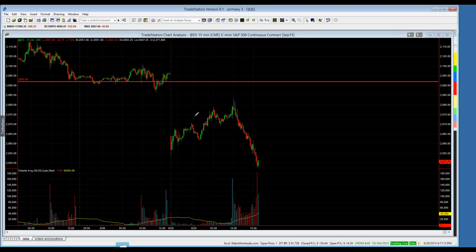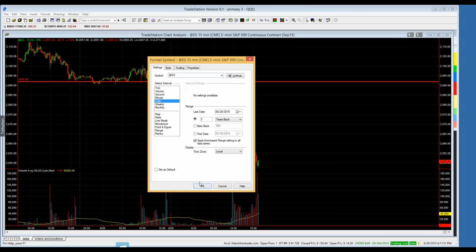There was a lot of continuation lower off the highs, no doubt about it, but you didn't go drastically beneath yesterday's low. You undercut it by 5 points. What does that mean? Well, to me it means we're maybe closer to setting up for a bounce as opposed to setting up for a lot more momentum lower.